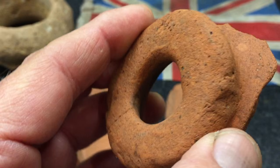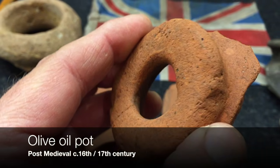The second piece looks like the top of an amphora, but it's a little too small for that, and actually the shape is more that of a post-medieval olive oil pot, which were produced in Spain and shipped across Europe and to the New World, containing olive oil, and the tops look very similar to Roman amphorae.